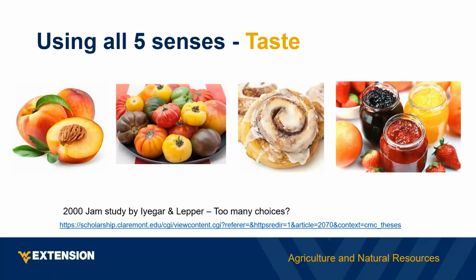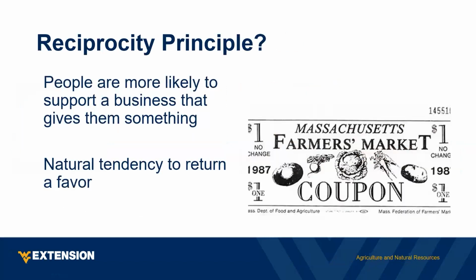They found that people were more likely to purchase jam if they only had a selection of 6. 30% of the people who were given the option of 6 different jams would actually purchase one, whereas only 3% of people would purchase if they were given the option of 24 jams. So there can just be too many choices, and people can get overwhelmed.